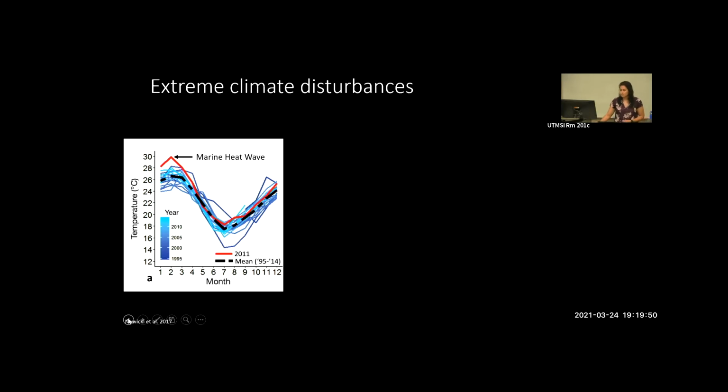And so with this monitoring program, and not just our monitoring program, obviously there are many more, as we saw in some of those previous figures throughout the entire world, we're really able to start to investigate some of these, and really start to try to better understand how some of these extreme climate disturbances, whether they're natural or anthropogenic, so human induced, alter the seagrass communities, and even the seagrass associated fauna.